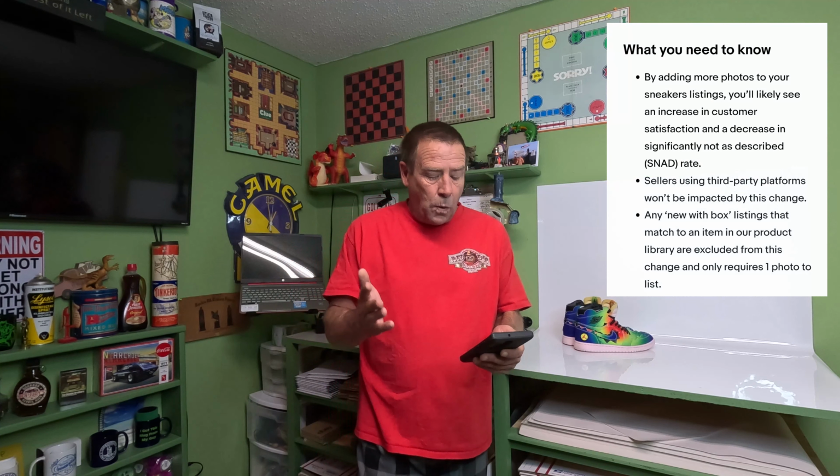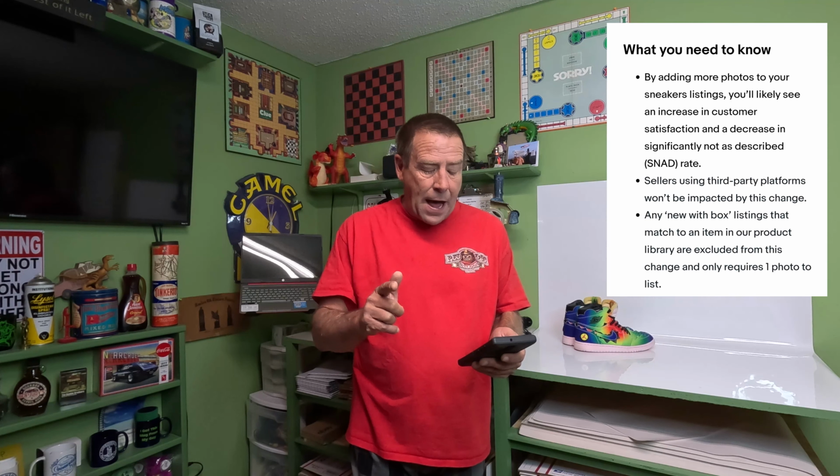Now, some of the things that don't fall under that, selling using the third-party platforms won't be impacted by this change. Any new with box listing that matches the item in our product library are excluded from this change. Only one required photo to list. So if you have a brand new pair of shoes that are in the box, let's say the box is sealed, obviously you don't want to open it up, keep it sealed, brand new. That right there would only require one photo.